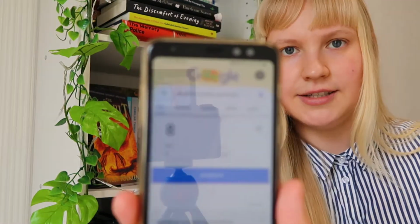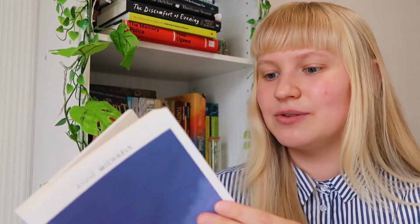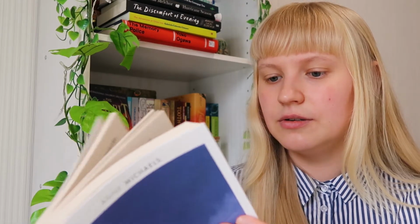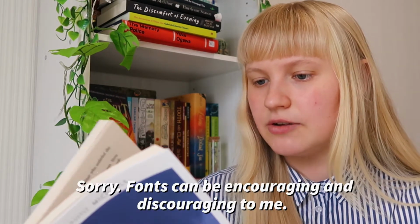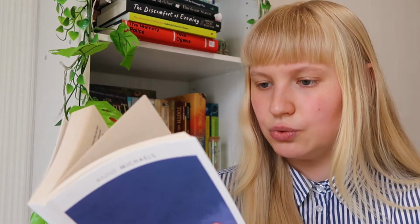Find the book using your coordinates. Flip to a random page and using words from that page, create a YouTube channel name. Okay, we will do 8. Number 8 is Fugitive Pieces. I still haven't read this book. Oh, the font is so big. Why haven't I read this book? The font is huge. I could easily read this. Anyway.